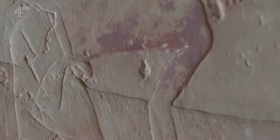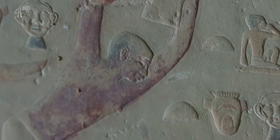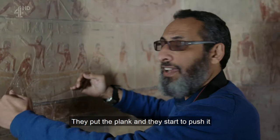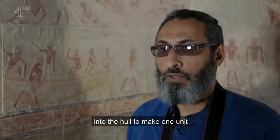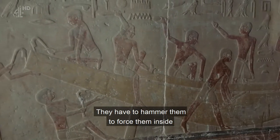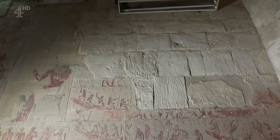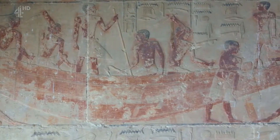Mohammed can tell that the Egyptians made their boats strong enough to carry huge rocks through the precision and strength of their joinery. They put the plank and they start to push it into the hull to make one unit. Here you can see between the two planks we have a tenon. They have to hammer them, to force them inside. There is a lot of things to learn. But most importantly, Mohammed can finally see what these cargo boats really looked like and the exact shape they took.